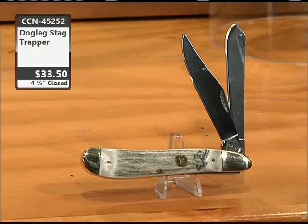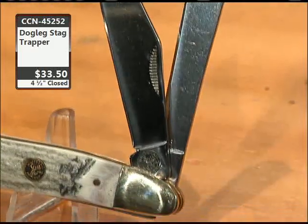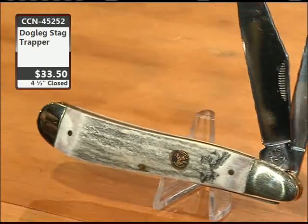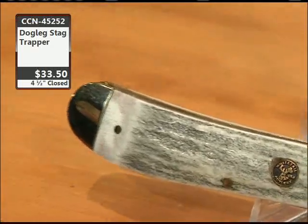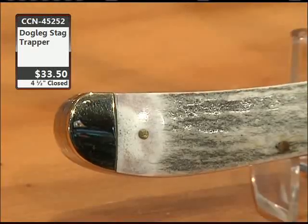Here's Stag. Now this one is on a big dogleg trapper. And Whitetail Cutlery actually makes the dog leg trapper. It's $33.50. Dog leg trappers are 4.5 inches, which is a 1/4 inch bigger than a typical premium trapper. This is your big dog leg trapper for $33.50. We have 34 of those left in stock, and then it's going to be sold out.